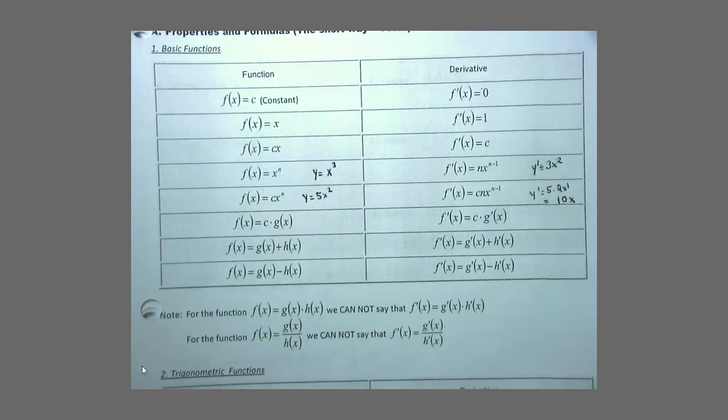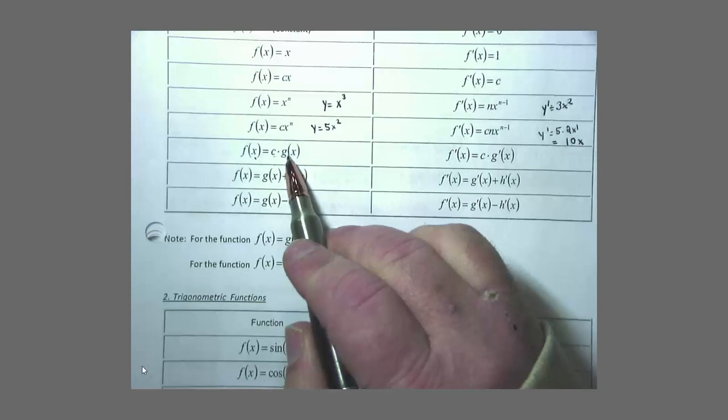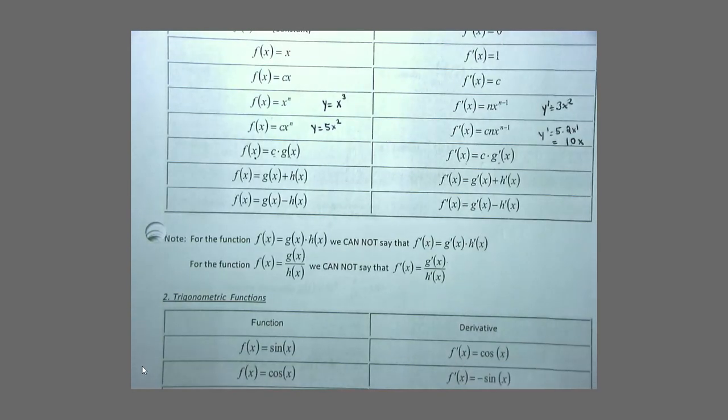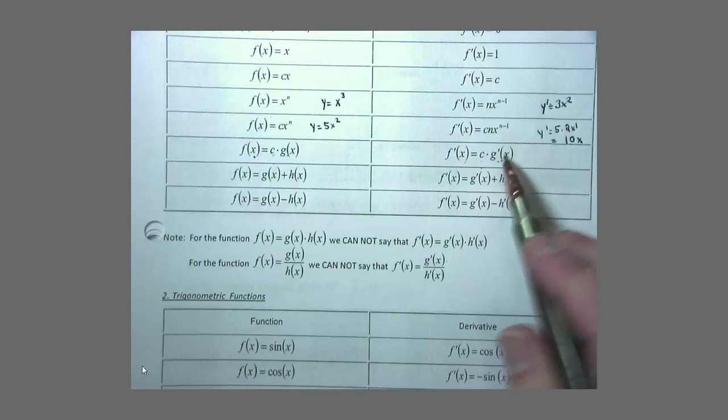Okay? So, some fast rules here. If f of x equals a constant times g of x, then f prime of x is a constant times g prime of x. In English, constants hold over. You have a constant times a variable. You're taking the derivative of the variable. The constant, just leave it out front, and it'll hold over, and you take the derivative of the x part of the function, and then you just multiply it back again.